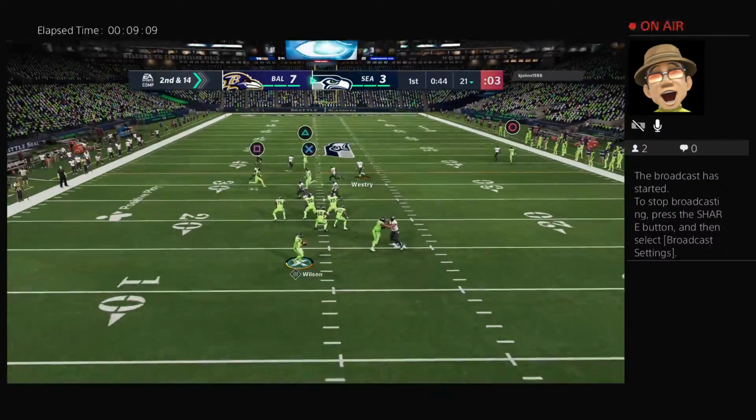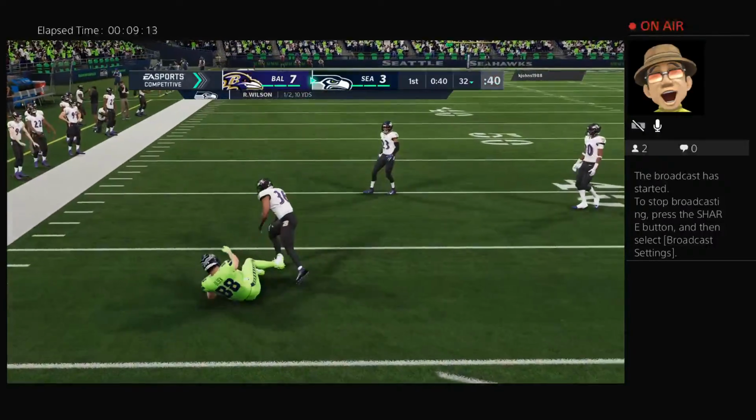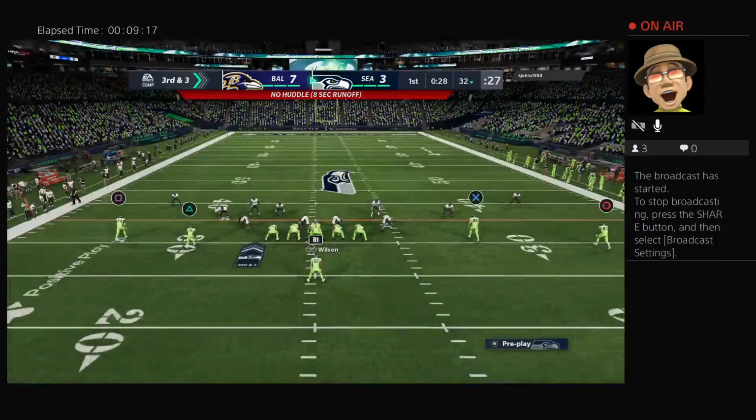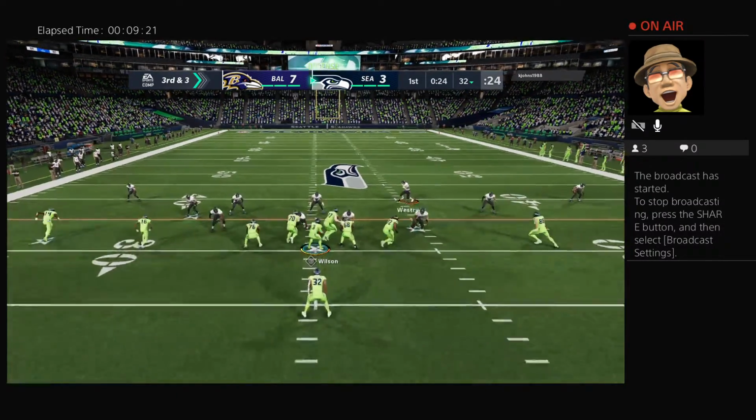Wilson after the play fake to Carson. This is caught. It's Greg Olsen. Wilson's pass. They'll wind up getting 10 back as that sets them up for 3rd down. 10 makes it 3rd and 3.